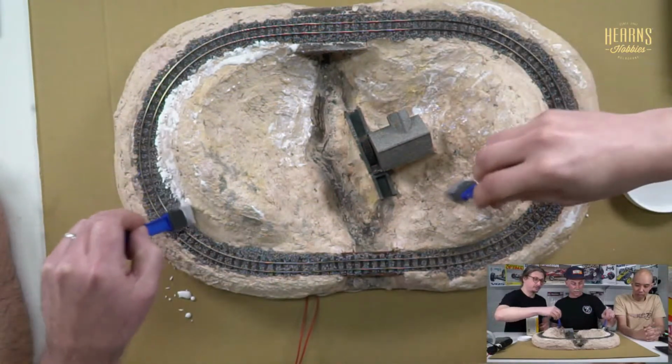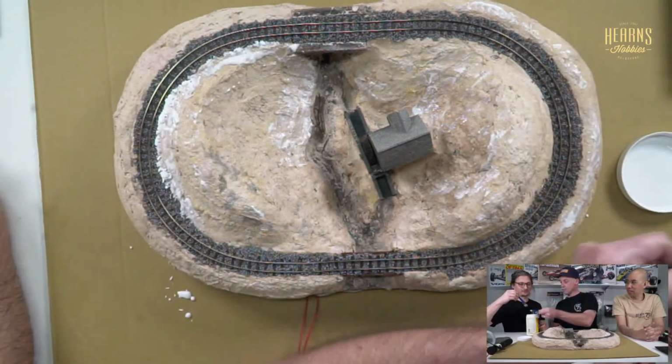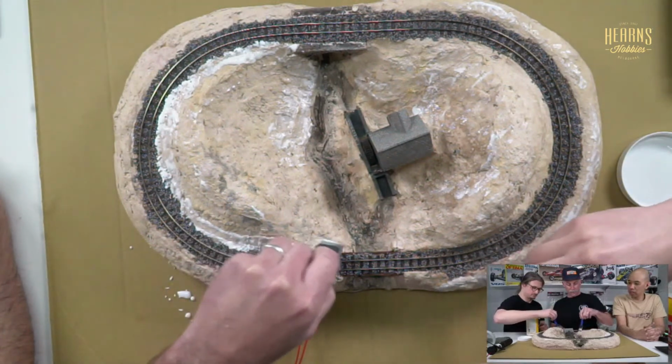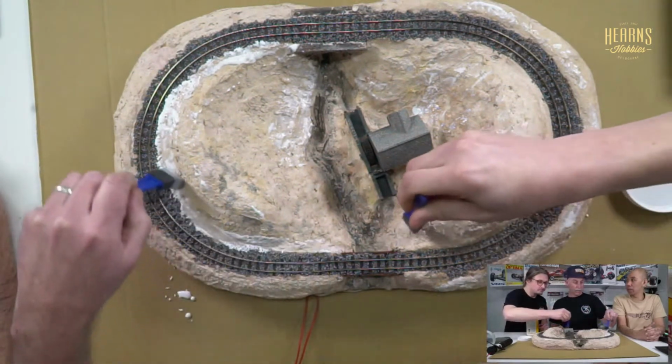I think we probably should finish the glue first because it's going to make a big mess. It's going to go everywhere. It's going to go all over your hands, all over your brush. Oh, you'll see when it comes out. It's going to go everywhere.